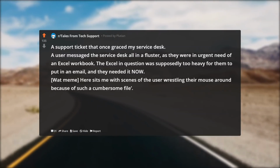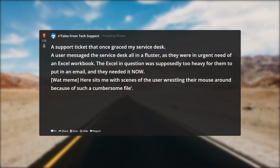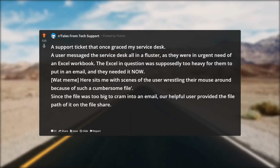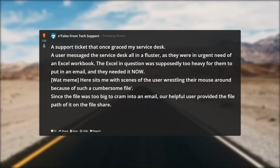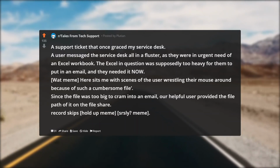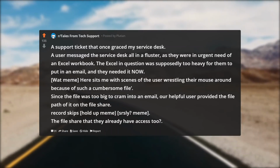Scenes of the user wrestling their mouse around because of such a cumbersome file. Since the file was too big to cram into an email, our helpful user provided the file path of it on the file share. Seriously? The file share that they already have access to?